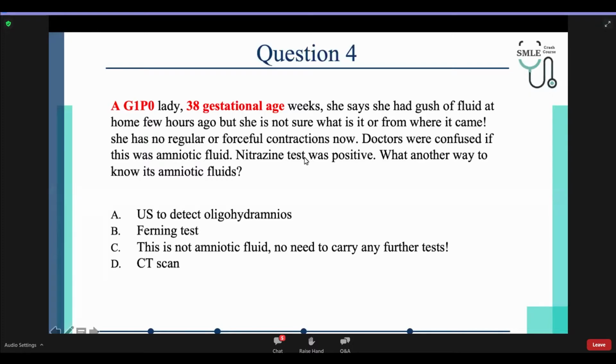So what we do is we can do some tests. We've done one, it's called nitrazine, and it was positive. What other test can we do? Now, if you guys are smart enough, you would tell me why I changed this. Okay, I see a lot of answers. That's fine, but let's analyze the question and then we'll explain the topic.